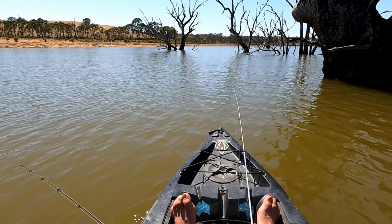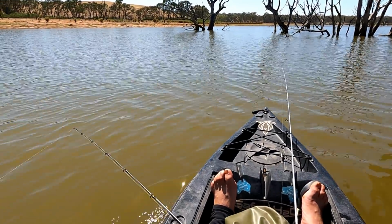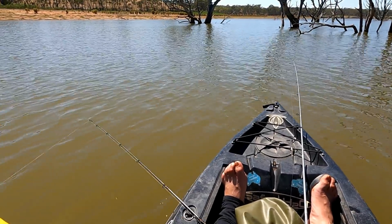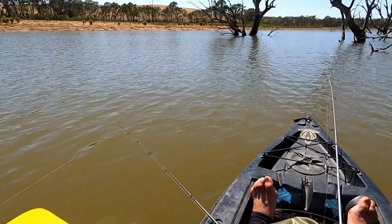I'm really liking it here at Lake Eppalock. The fishing hasn't been nearly as good as what I'm used to at home in, say, Lake Hume or Lake Buffalo or Lake William Hovell. But I'm having a lot of fun. I'd love to get to know the lake a bit more. I will definitely be coming back. I'd love to fish off the bank here with worms on sunset and see what happens.